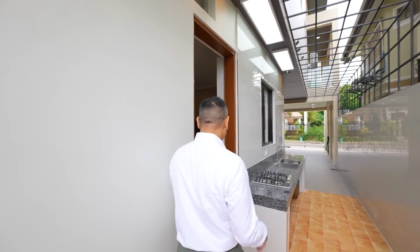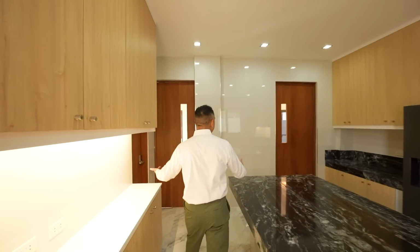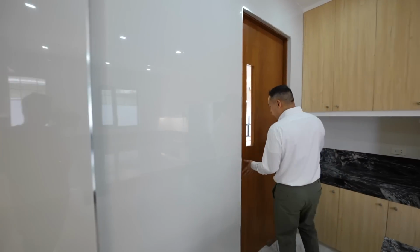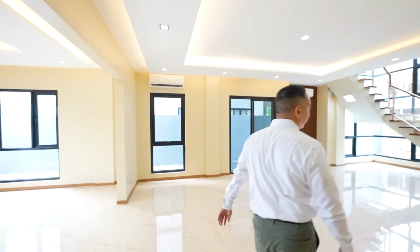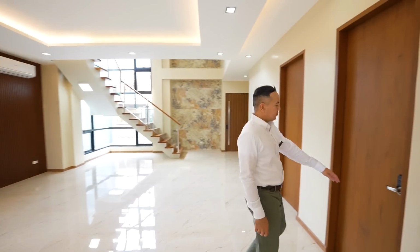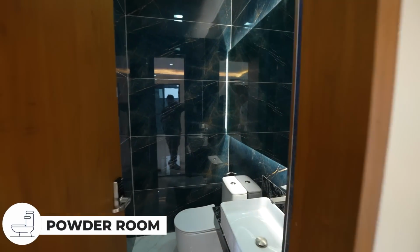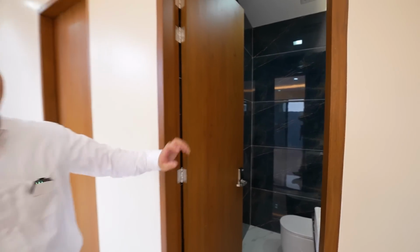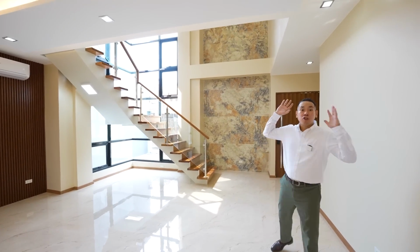Now let's head back in. From the service auxiliary area, we're now back in your main kitchen. You can access it through this swinging door towards your dining area, or through this door directly towards your living space. And then right here, you have your powder room. Nice indirect lighting. And now it's time to head on up towards your second level.